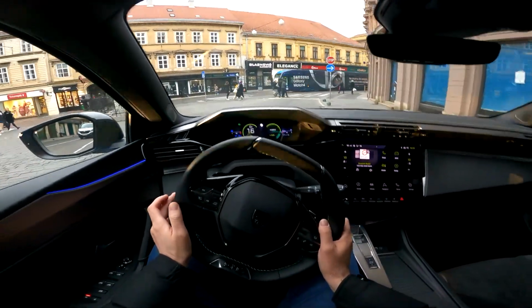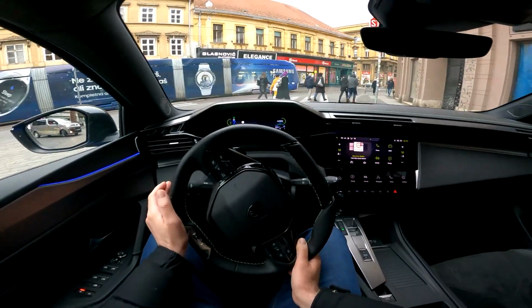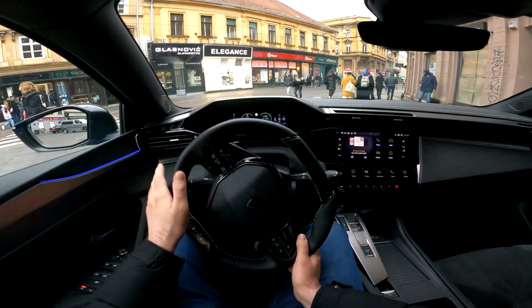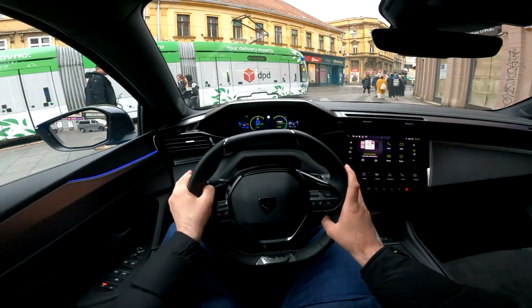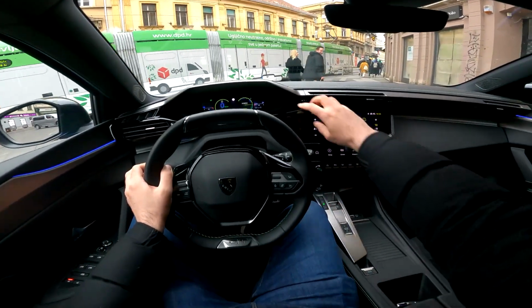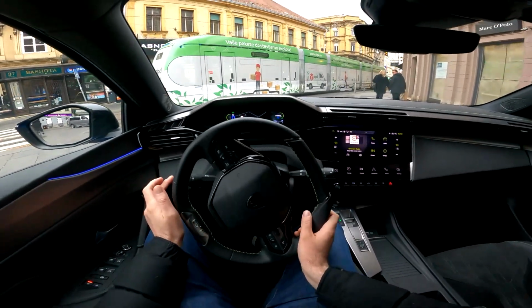In front of the driver, you can also change the view. So there are 5 options, and you configure those options yourself. That's the coolest part. In order for that to be possible, you need to be stationary, to configure what you want to see. But you can change the views by just pressing this button here.